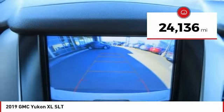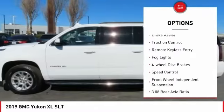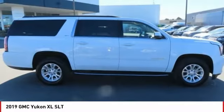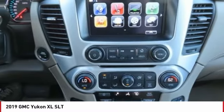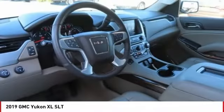Here are some of this vehicle's great options: electronic stability control, alloy wheels, power liftgate, brake assist, traction control, remote keyless entry, fog lights, four-wheel disc brakes, speed control, front-wheel independent suspension. This beauty is sure to make you the talk of the neighborhood. So call or drop in for a test drive today.